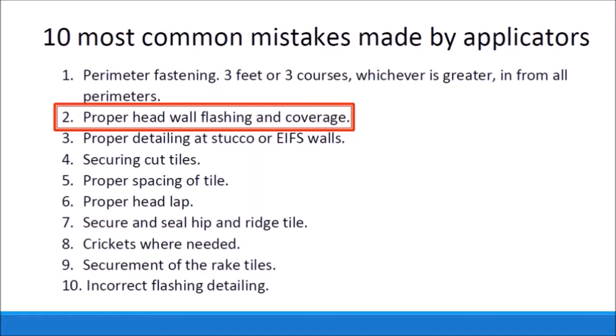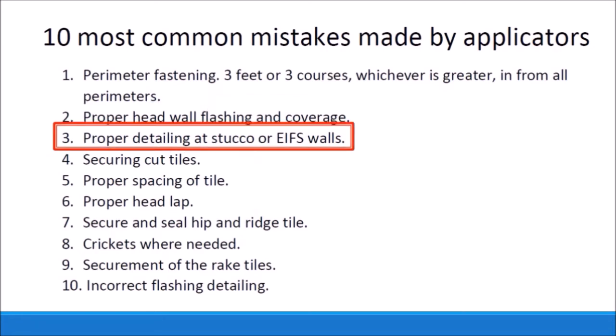And a lot of times in the re-roofing portion of the industry, the guys say, well, there's nothing I can do about it. It is where it is. But the flashings have to be removed and reinstalled correctly during the re-roofing process. Let's say you change from a flat tile to an S tile. That head wall flashing becomes critical because that's where so much water is going to blow into the structure.